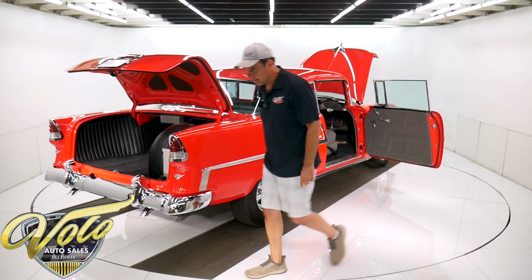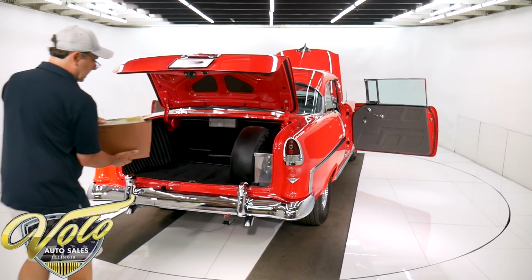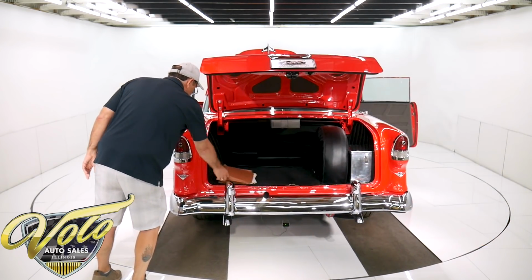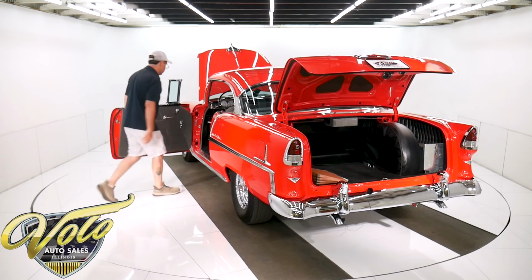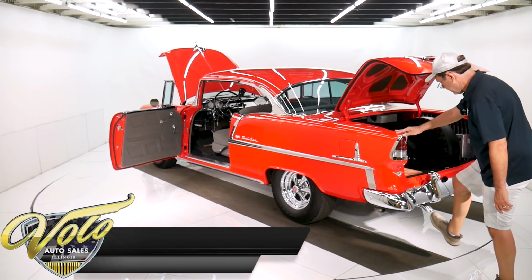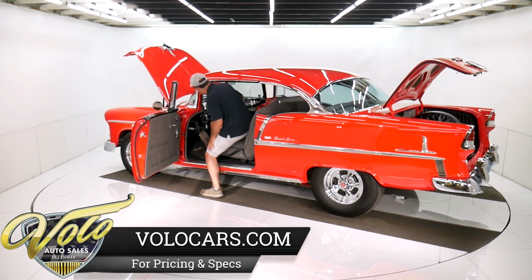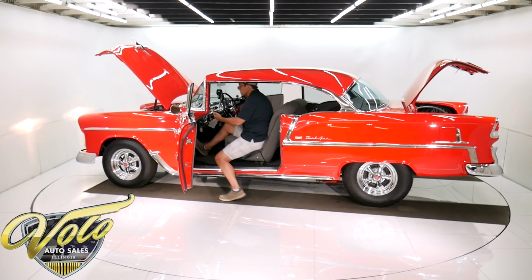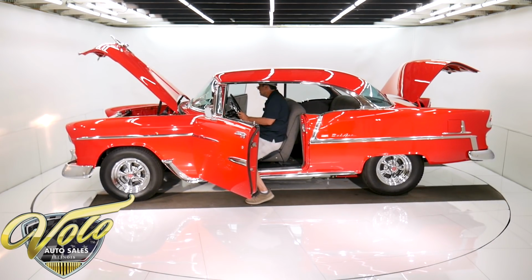So extremely nice. It also includes a stack of documentation. This all goes with the car to verify what's been done. The guy that I got it from owned it 19 years. So I'm going to fire it up here for you. One thing it does need, the exhaust has a rattle. You hear that squeak? We will fix that. That's the only thing wrong with the car. It has 3,800 miles on it. The car is kept so immaculate, it looks like it has no miles on it.